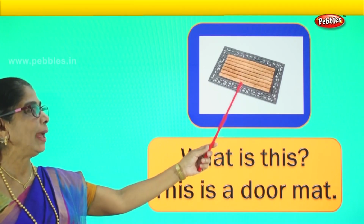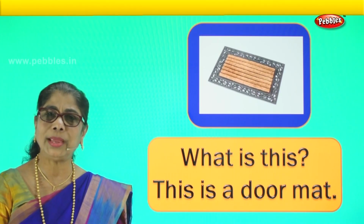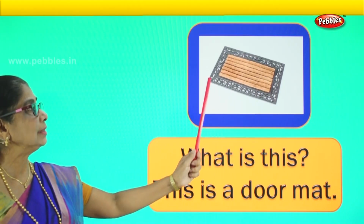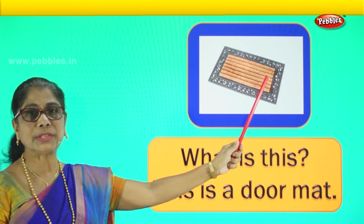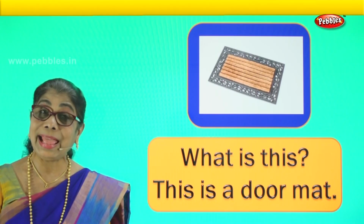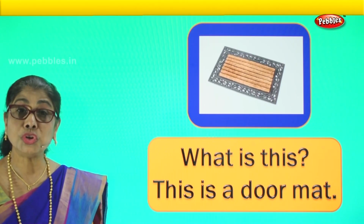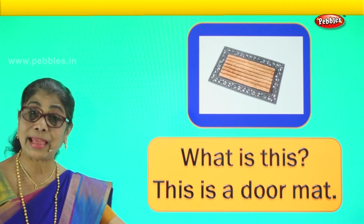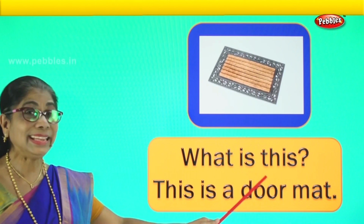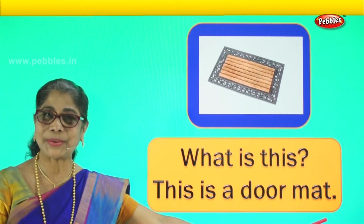Now, when the doormat is dirty, what does Mama do? She'll take it outside and shake away dust, sand from it. Sometimes threads get caught. Sometimes biscuits, whatever fall on it, you must dust it. Why? Because ants will come crawling into the house. So the doormat is used to clean our feet, to keep the sand and the dust outside the door. Let's read. What is this? This is a doormat.